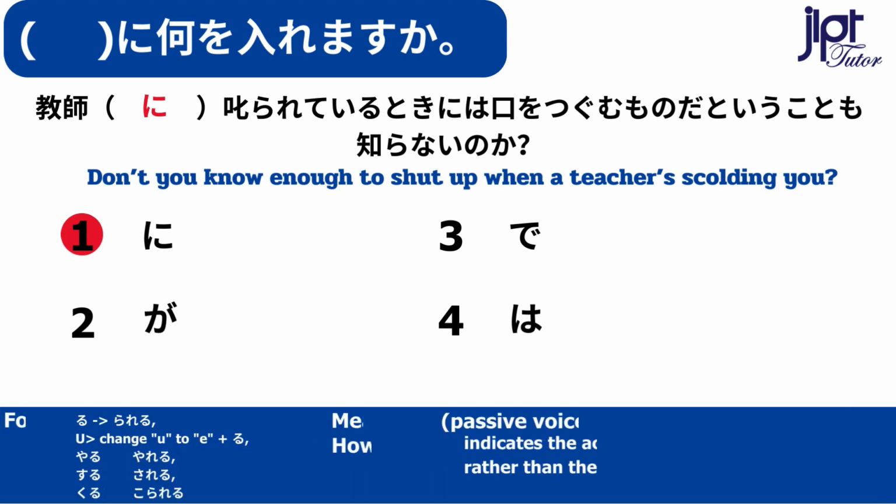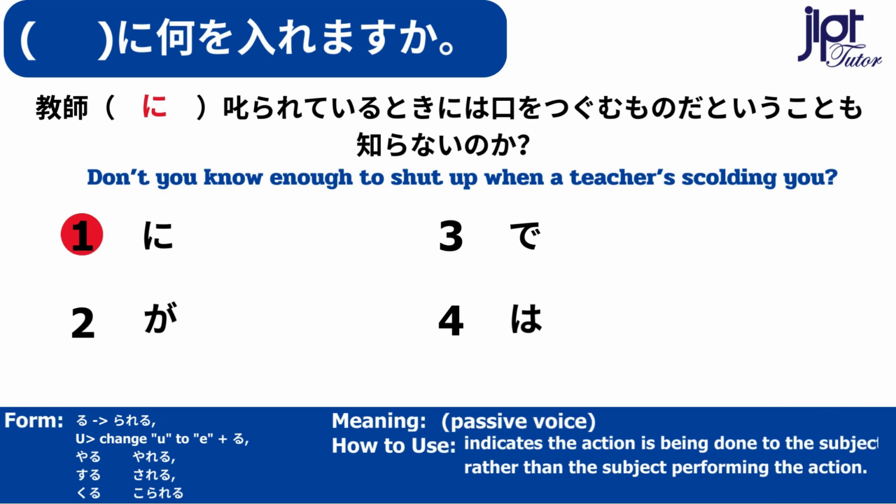Passive voice indicates the action is being done to the subject rather than the subject performing the action.